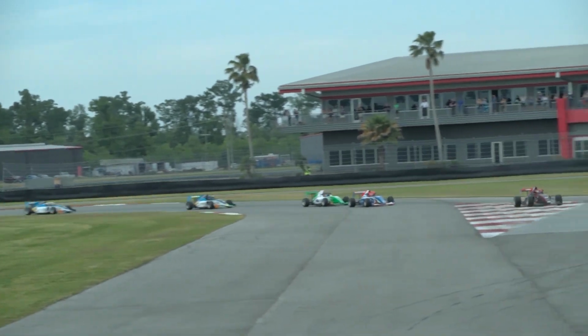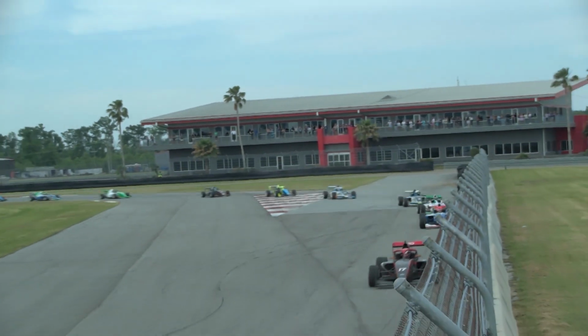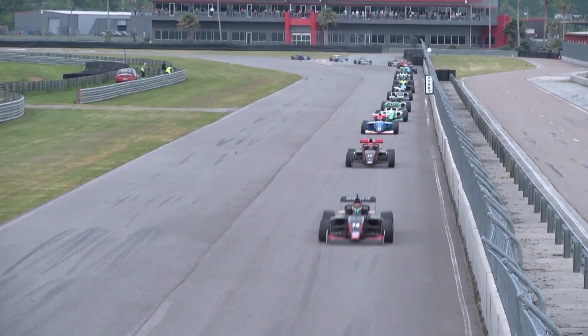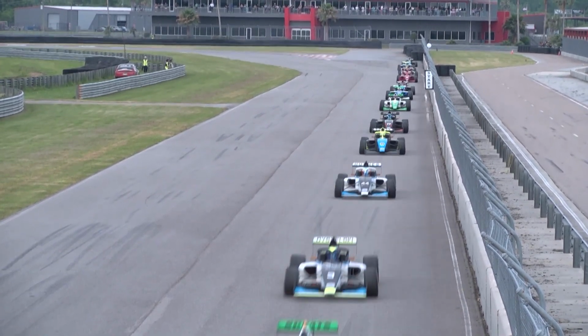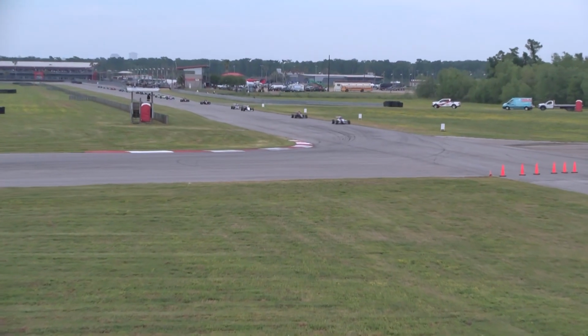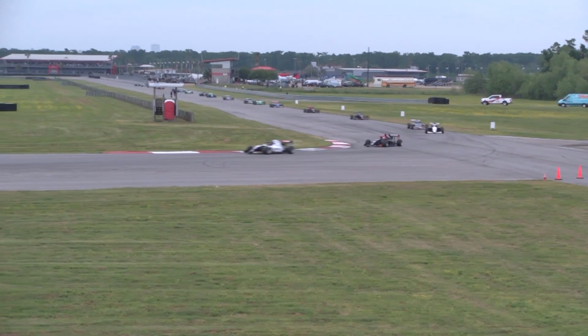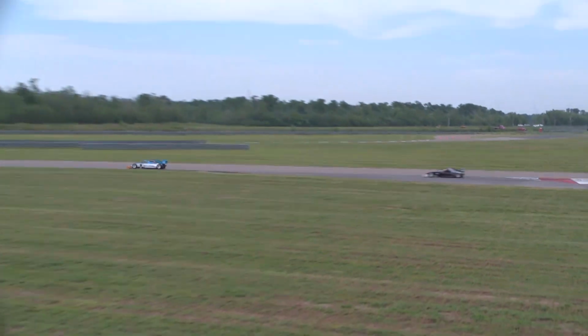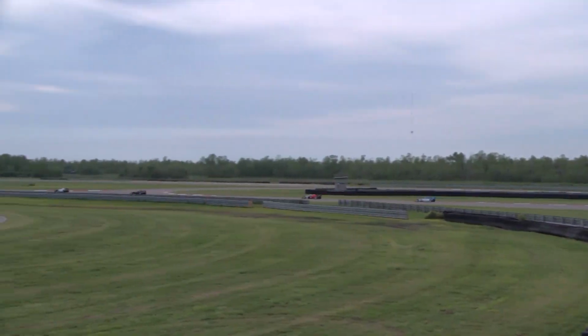And an 18-lapper for the drivers here in USF Pro 2000. Cap off 3 races on the day. 6 for you tomorrow. USF Juniors will qualify in the morning. And then we'll have USF 2000 Race 2, USF Pro 2000 Race 2, a little bit of a break. Juniors will do Race 2. And back with USF 2000 Pro, and we'll cap the day off. 3:45 start for USF Juniors, I believe, at the end of the day. Final race of the day for juniors.